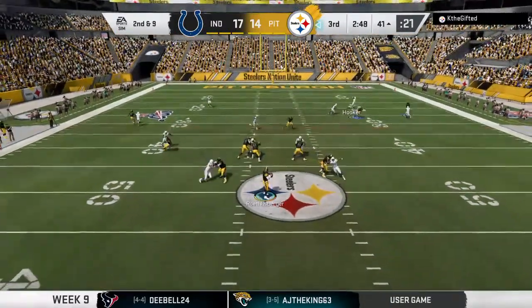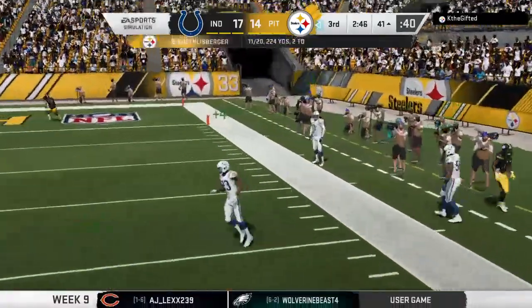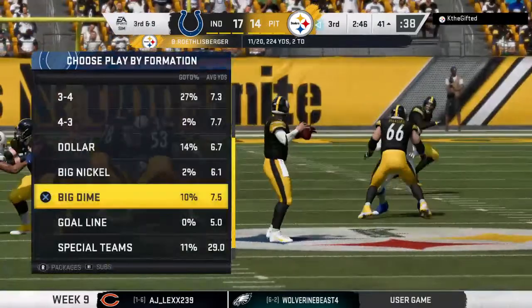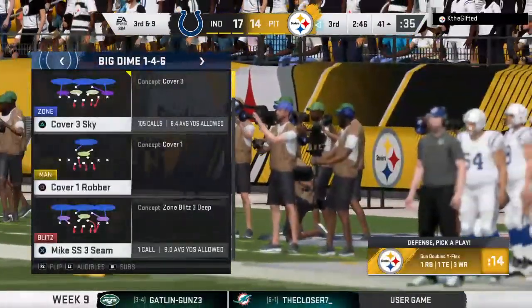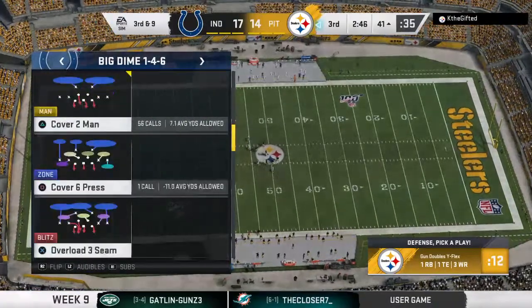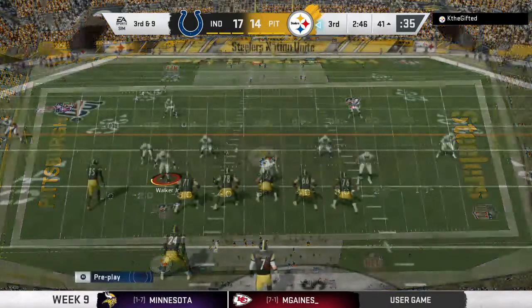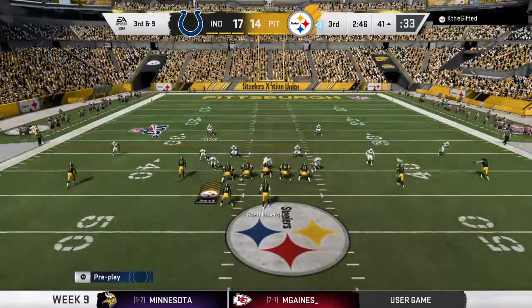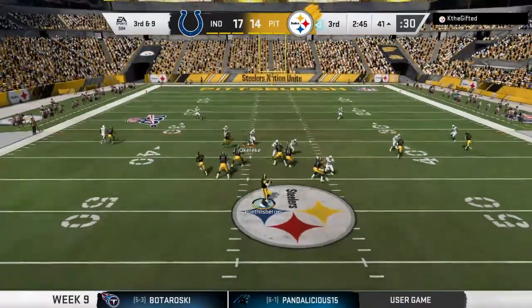On 2nd and 9, Roethlisberger. Looking right sideline, but it's incomplete. James Washington was the intended target, but now it'll be third down. Great coverage there all around. Really didn't have many options to throw the football. Very little chance that that one was going to be completed. Every receiver was locked up. If they want it first, they need to get the football to the 32 here on third down.